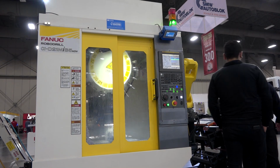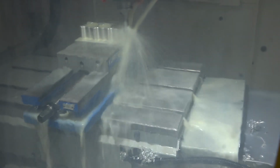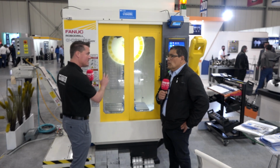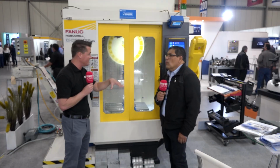What I love about a Robodrill is its capability to connect with robots and cobots. You mentioned that there's 21 tools in here, but you have carousels of options to get more tools, to get part loading and unloading. This is a very adaptable machine to someone's shop. If it's one of those shops that changes out parts regularly, this is the type of machine that can help support a low batch size and a high productivity rate with these different options.